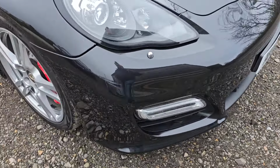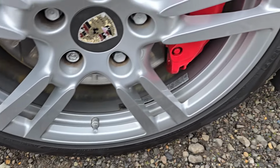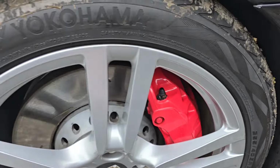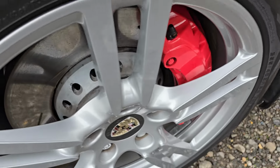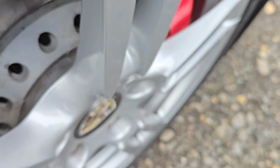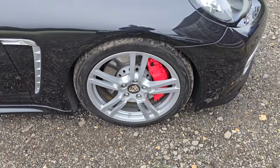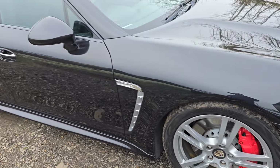No scuffs on the offside corner either. Both the headlights are crystal clear. It's also recently had the alloys refurbished, and they are in, I want to say, pretty much as new condition. You can see the front discs, 0 lip on them. You can just tell by the condition of them they're not old. And the pads, you can see the pads down there, lovely and thick as well. So lots of life in all the tyres, all the brakes.